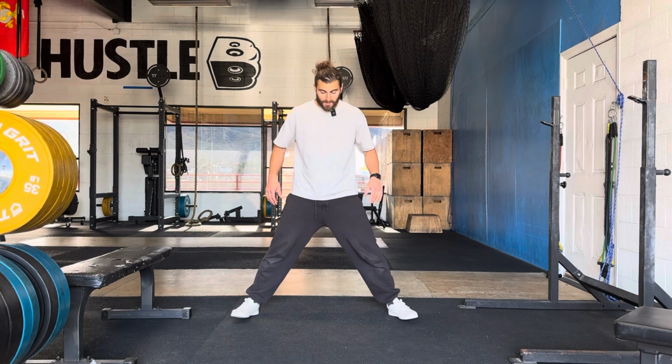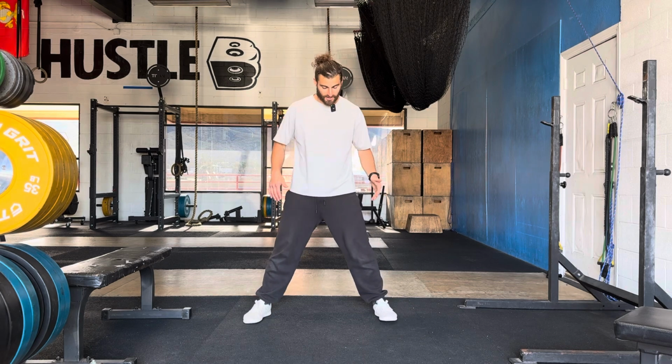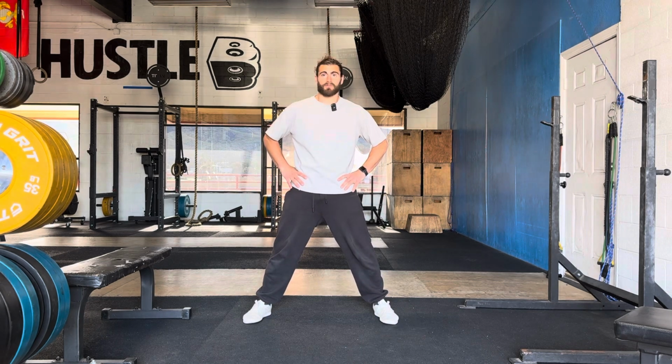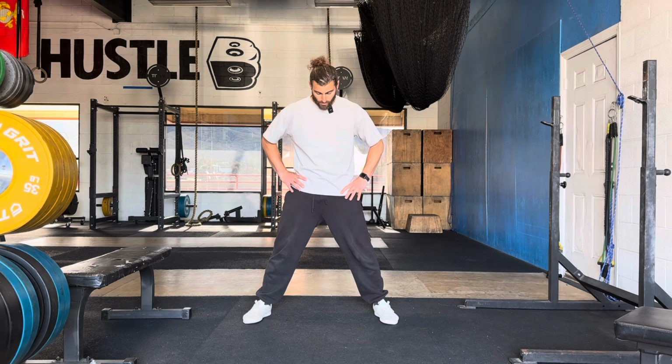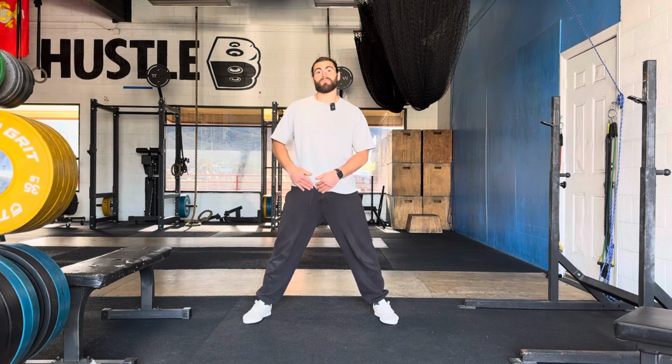So I'm going to start off in a position that's relatively comfortable. Maybe it's just a little bit outside hip width. I'm going to push my pelvis forward. So we are creating some hip extension. So posterior tilt here. We're stretching the hip flexor component of the adductors, in particular adductor longus and pectineus, as well as brevis as well.